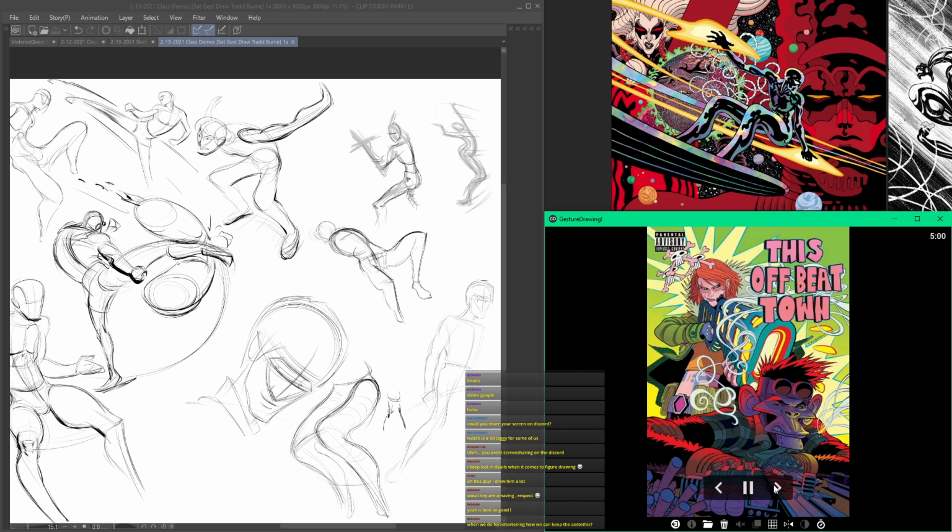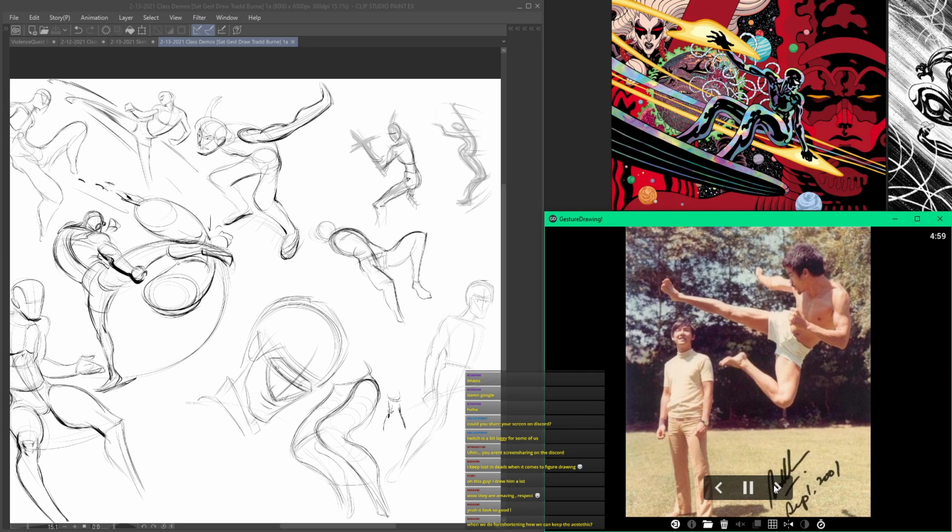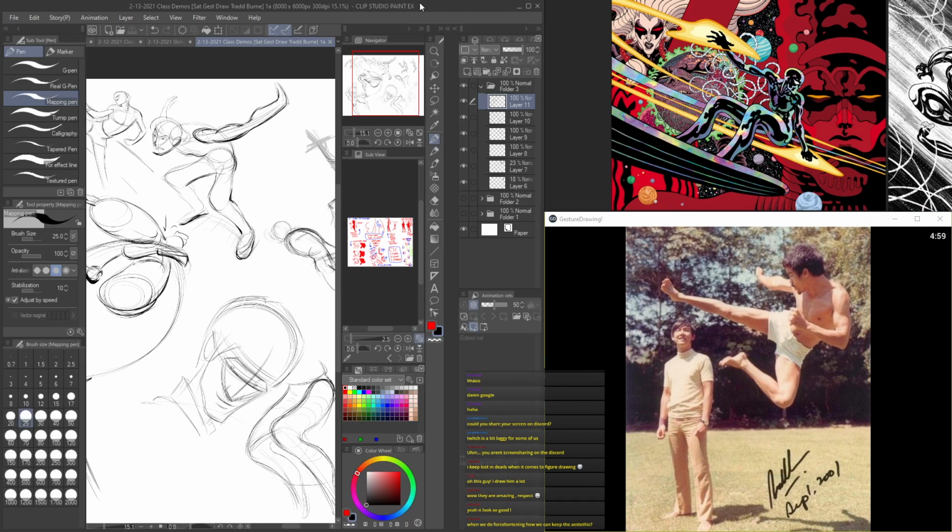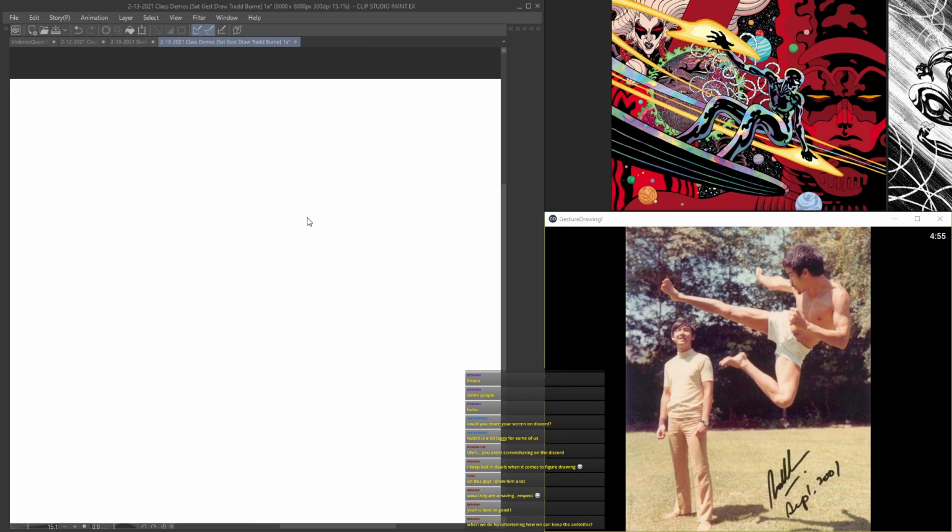So let me pick a good one to start with here, because if we do a 5-minute pose, we want to commit to it. Here's a good one for 5 minutes. That's a lovely dynamic pose of Bruce Lee right there. Oh, the guy just casually, yeah, he sure is jump kicking.